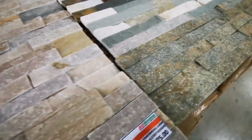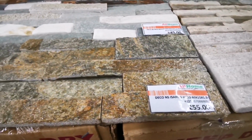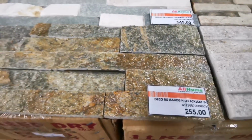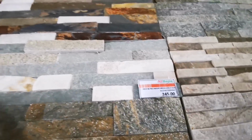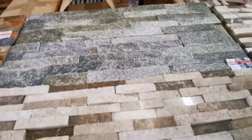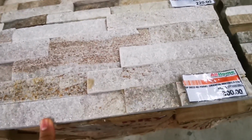Mga stone siya. Natural stone. Like this one, 60 by 15 by 1.5. 1.5 is yung thickness. Ito naman, 245. 225. Tapos ito, it's 280. Nice. 220 and this one is 300.